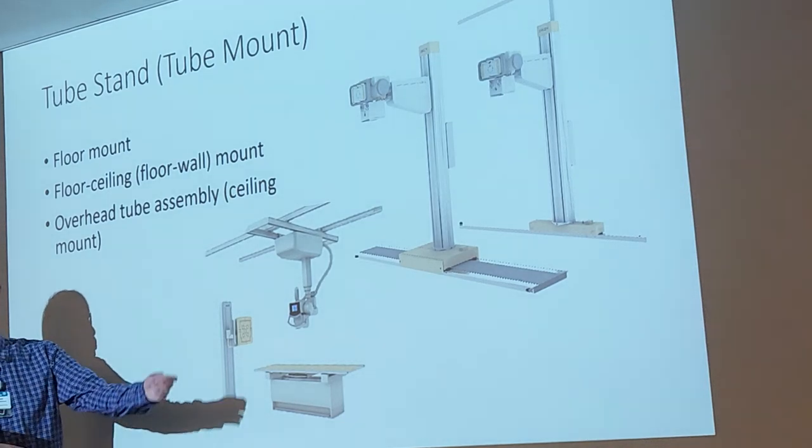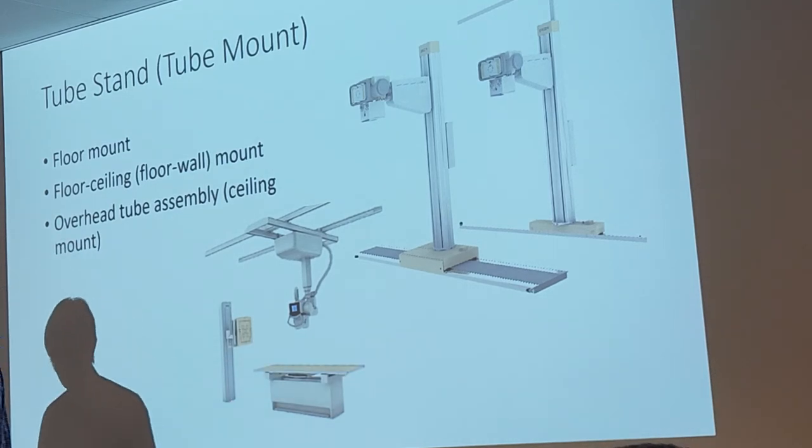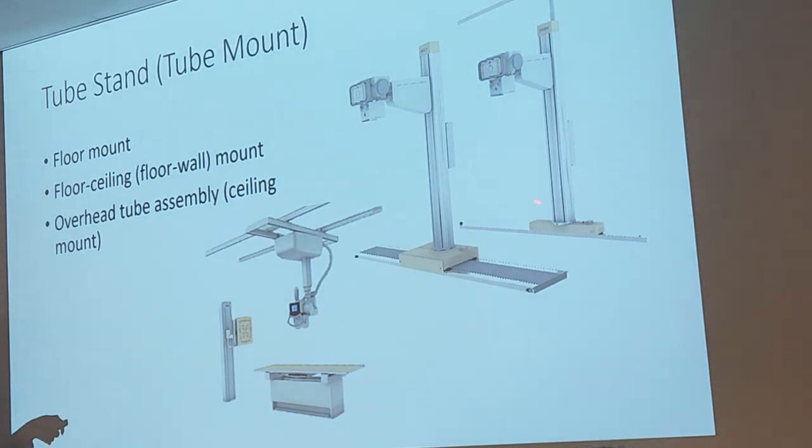Now, the X-ray tube is kind of heavy though. I don't know if anyone's tried picking that up, but that is kind of heavy. So if we want to be a little bit more secure, we don't want this thing toppling over, we can also mount this to a rail on the ceiling as well. One on the floor, one on the ceiling. So same thing, it moves back and forth, but now it's less likely to fall over. This is our floor-ceiling mount, or floor-wall mount. Does that make sense? So it's just a little bit better secured. But of course, if you want maximum freedom, overhead mount is the way to go. So wall bucky could be used with all three of these.